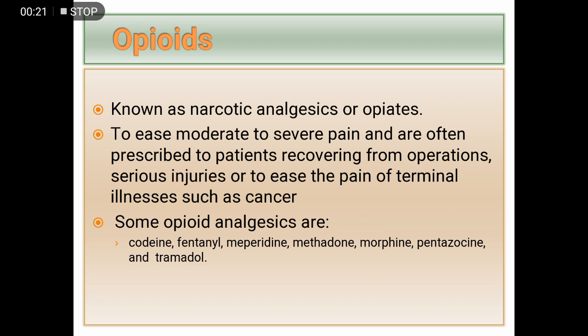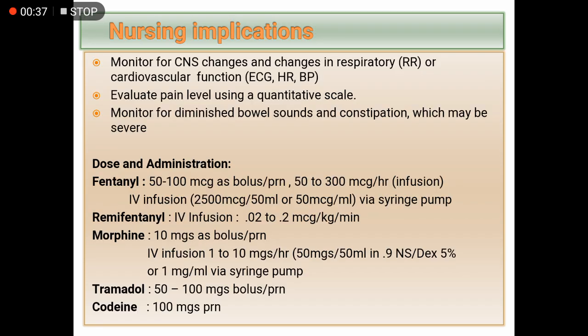Opioids are also known as narcotic analgesics or opiates, and these are used to ease moderate to severe pain and are often prescribed to patients recovering from operations. Some examples are codeine, fentanyl, meperidine, methadone, morphine, pentazocine, and tramadol.